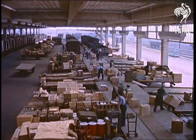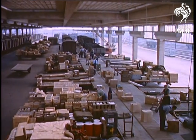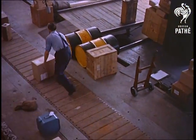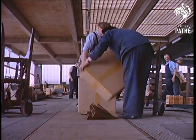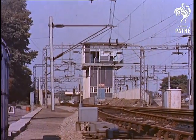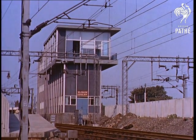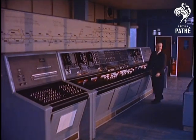With the new marshalling yards handling many times the amount of freight they have in the past, new goods sheds with every labour-saving contraption, like this one at Peterborough, are being built. The familiar wooden signal boxes are disappearing too, being replaced by centralised ultra-modern boxes like this, which are so complex that the signals and telecommunications department of today is probably the most highly specialised in the whole of the railway system.